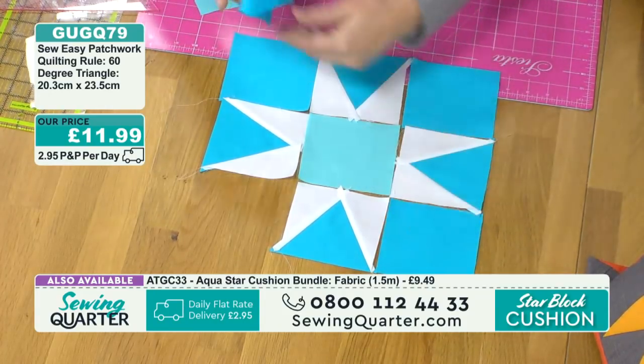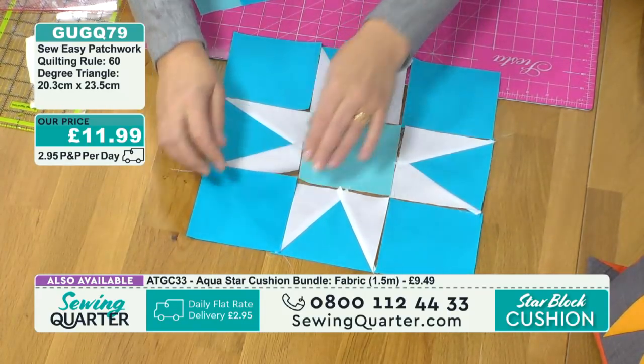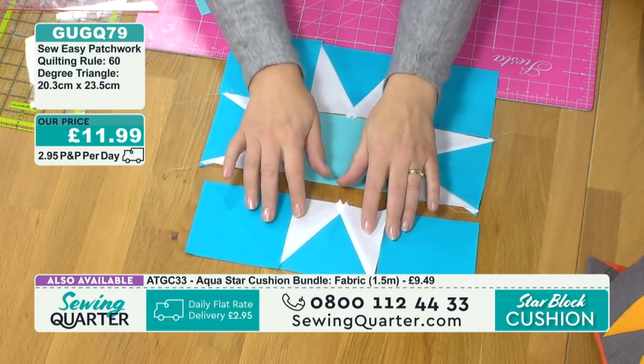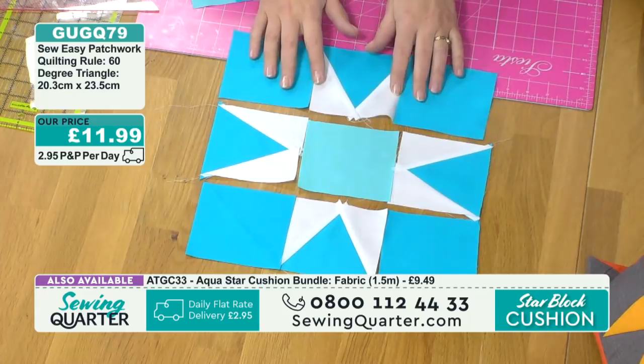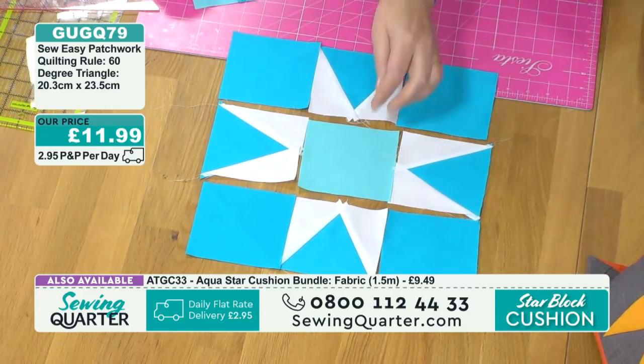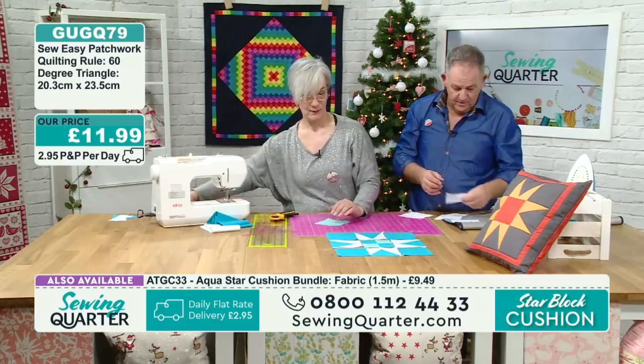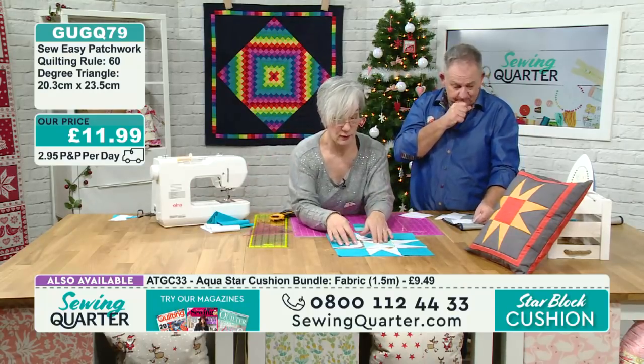Yeah. There you go. So now, how would you sew these together? Sew them together into threes. Okay. Into rows, and then sew the rows together. Off you go, then. Do you want that square in the middle, or do you want a different one? Oh no, it's up to you. It's your design, not mine. Yeah, if you put that.